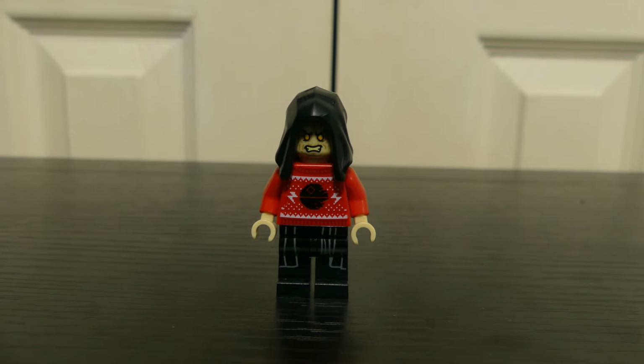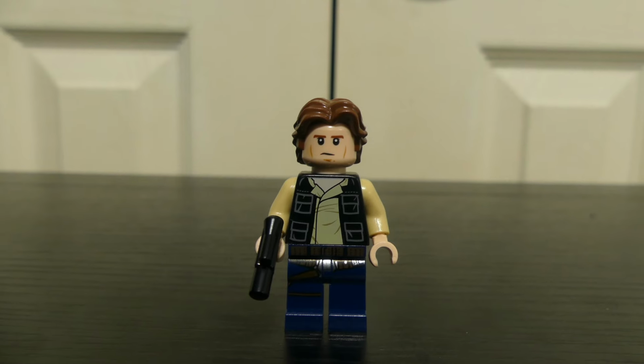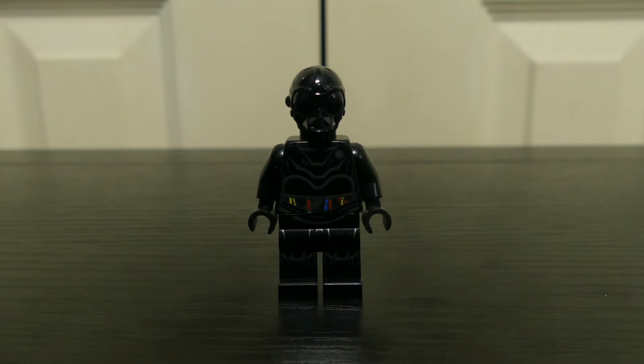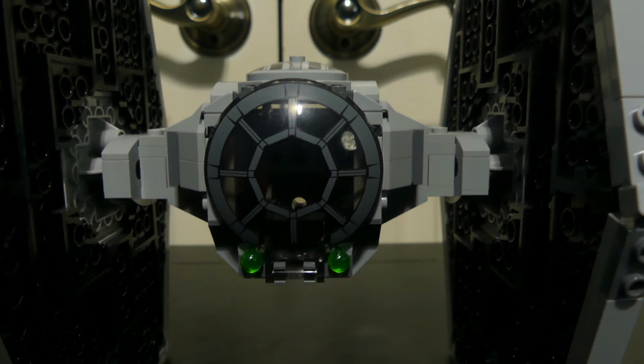Palpatine is definitely my favorite, but I like both of them. And I'm pretty sure the cheapest set with Han Solo right now is the Yavin base set, and I want to buy that set, so I just went on Bricklink and bought a Han Solo. And then I bought the TIE Fighter set. I like the Stormtrooper a lot and the TIE Fighter pilot, and the droid's pretty cool too. And the actual TIE Fighter I also like a lot. I think the wings are pretty nice, and the cockpit's pretty cool.